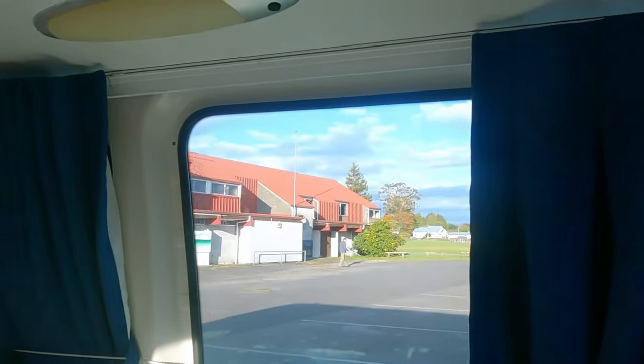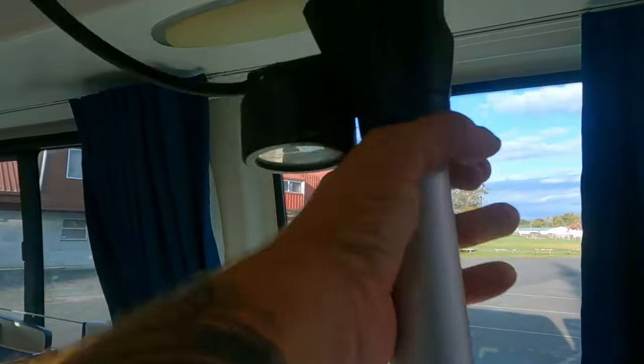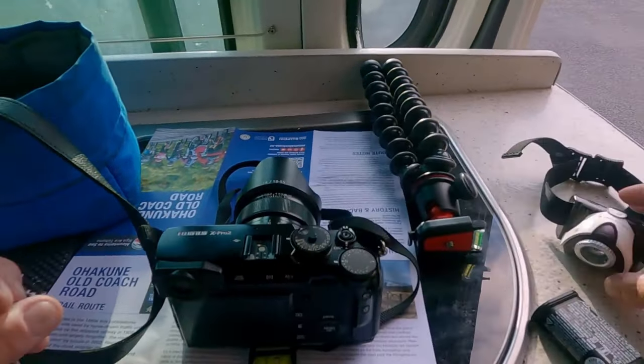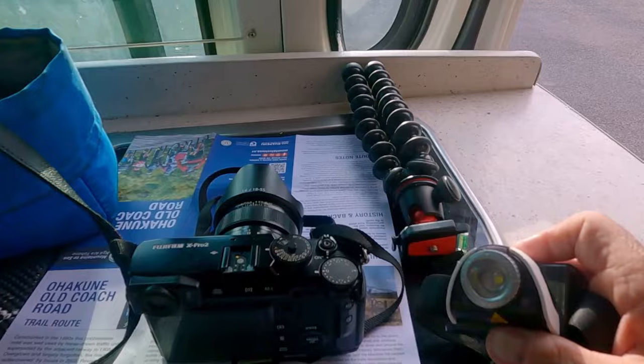Oh, what else I need? Oh, a bike. Obviously I've got to take a bike. Better get the old bike pump out and give the tyres a good old sorting out. Head torch, obviously, because I'm going to be going through some railway tunnels. It gets pitch black in the middle, so without a head torch, I could be screwed.